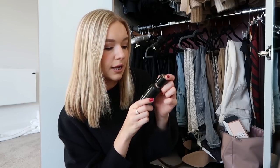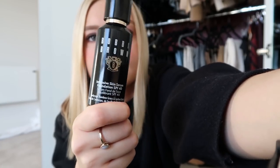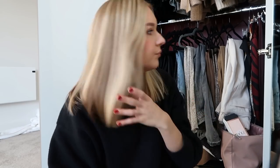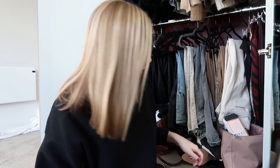I just thought I'd show you a few products that I've been using this morning. So this is brand new, please excuse my nails by the way, I'm definitely going to do them tonight, but moving does not help your nails. I got this sent to me. It's Bobbi Brown Intensive Skin Serum Foundation in SPF 40. As it says on the bottle, it's a serum foundation, so it's really light coverage, which is nice. It's exactly what I'm wearing at the moment. But saying that, it's actually given quite full coverage, which is nice.